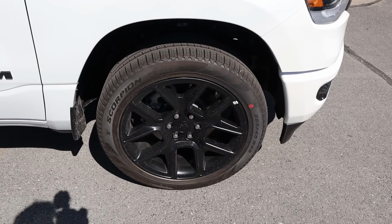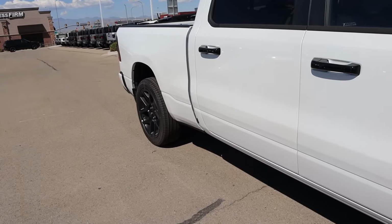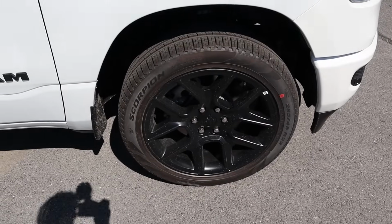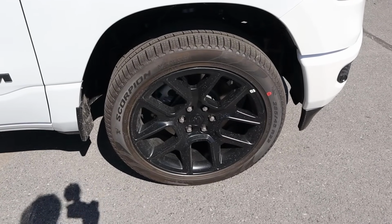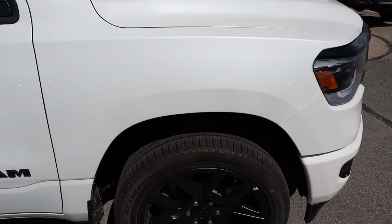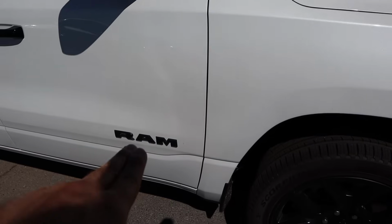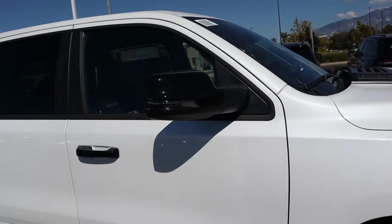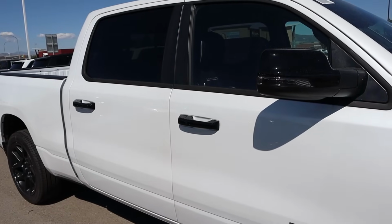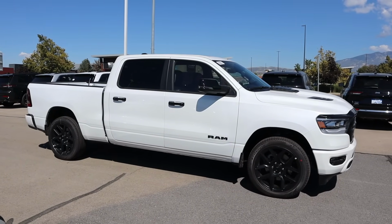Now, coming around the side here, our tire and wheel setup is 285/45/22 in the front and over in the rear. And you can see the wheels are completely blacked out as part of this Night Edition package. You'll notice no more fender flares with the Laramie package, but I do love this metallic paint, really cool with that Ram logo down below. Notice the mirror caps and the door handles are blacked out. And here is your full side view with the Laramie Night Edition.